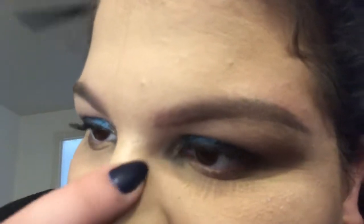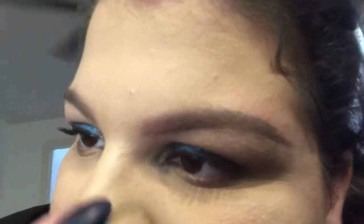I tried using the gold right now as an inner corner highlight and realized they don't like to build on each other. So yeah, it just looks like I got punched in the eye and little bits of flakes just scattered in my face. Also, the fact that I tried fixing it and I just look like a mess right now today.